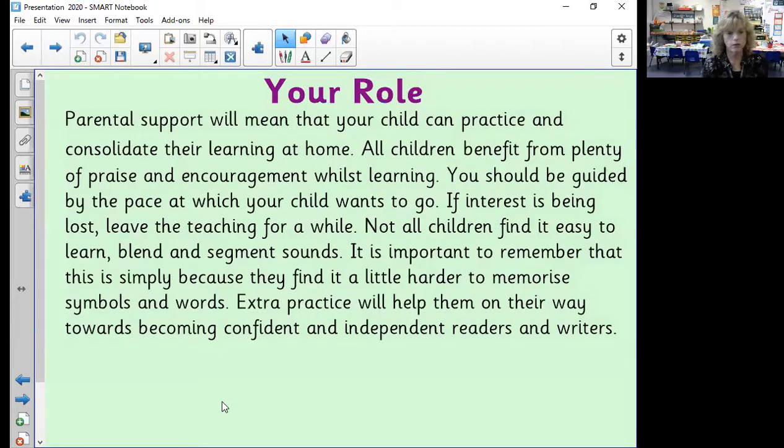So your role is obviously very, very important, and parental support will mean that your child can practice and consolidate their learning at home. What we will be doing later in the week, we'll be sending home the sheets that detail the different sounds and have a picture of the actions and a little explanation. So you can practice the letters and the sounds with the children. They're also in the order that we teach them.